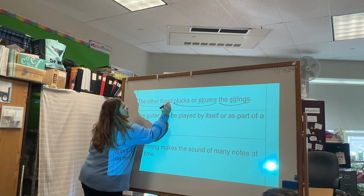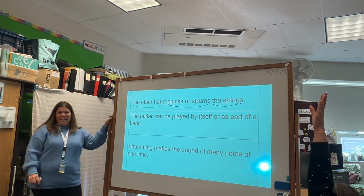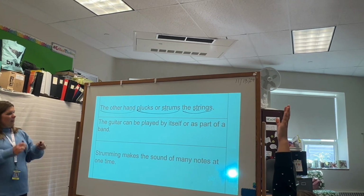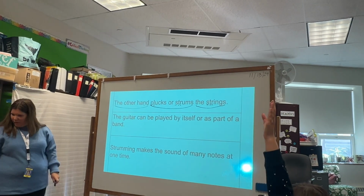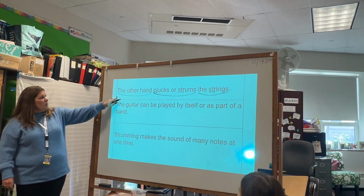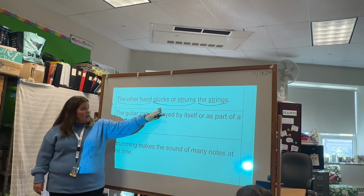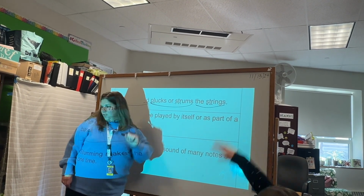Sometimes this nd can count as an ending blend. So it's also a glued sound there. Okay, let's read that sentence one more time because we just sort of worked on it. Ready? We're going to do this one more time. You ready? 1, 2, 3. The other hand plucks or strums the strings.